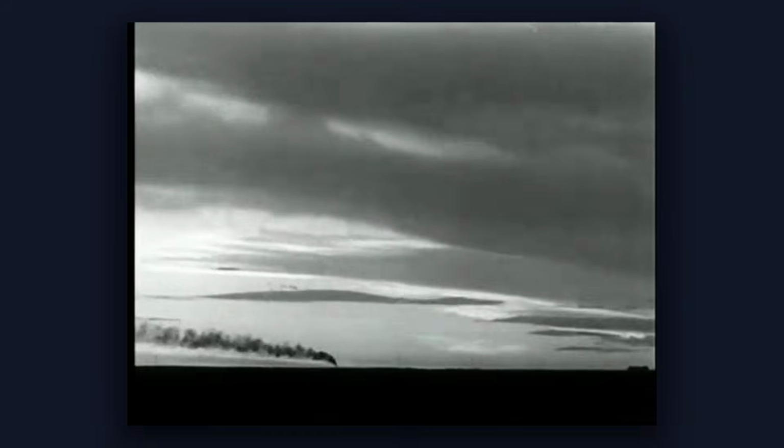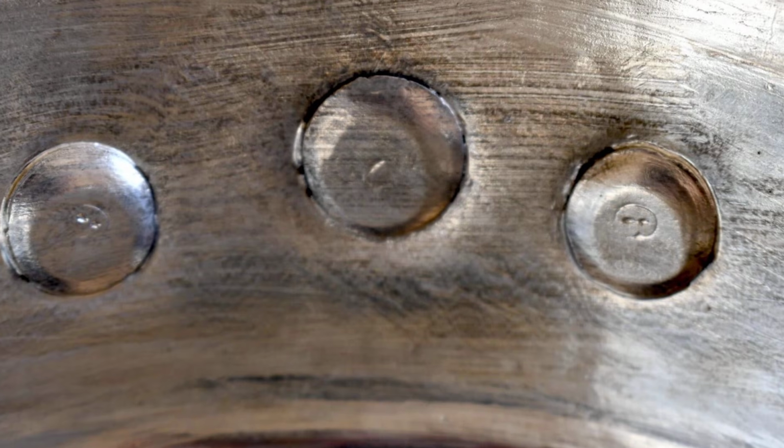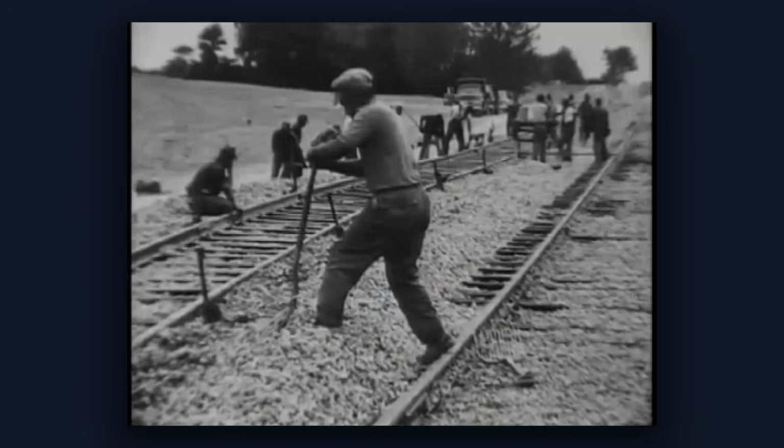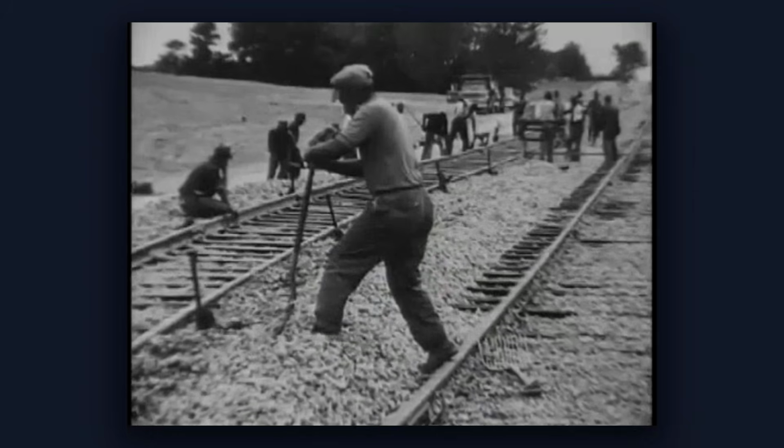You could hear the pounding from miles away. After a few fast trains, the rails would look like hammered anvils. We would be out there all night, packing ballast, tightening bolts, trying to keep the line open.